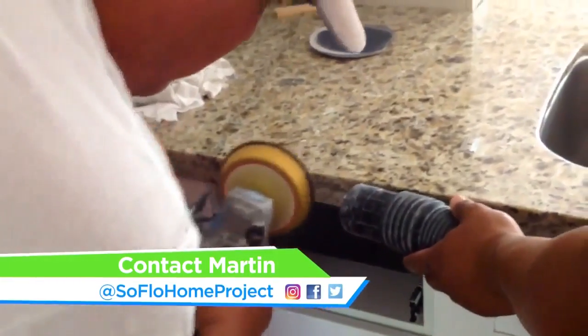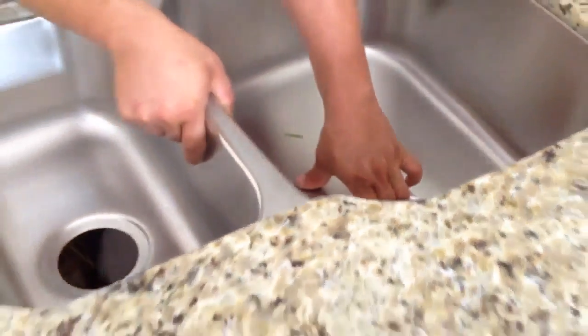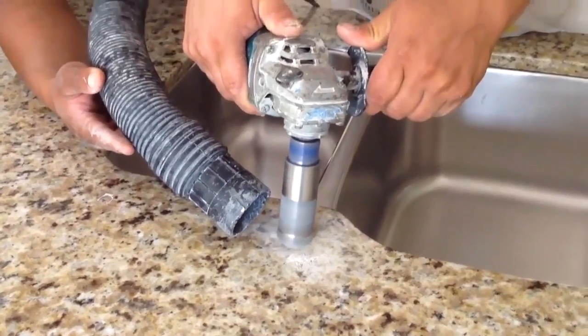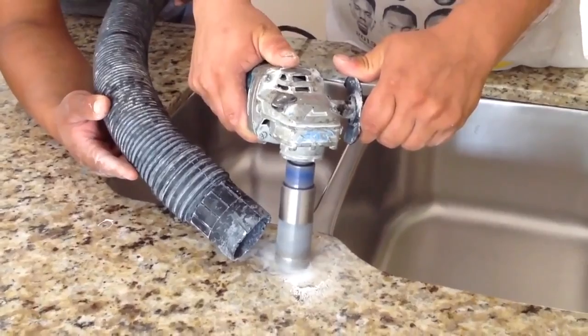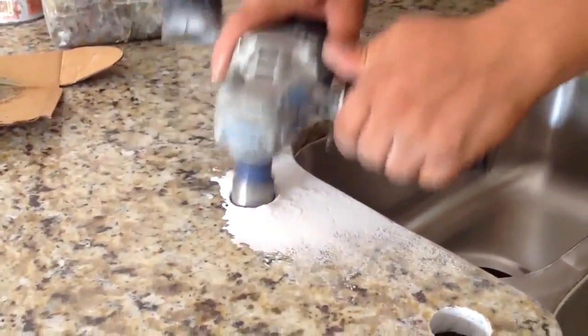The seam on the edge is polished and the countertop is now ready for the new stainless steel sink. We complete the install by drilling the holes on site for the new kitchen faucet and repeat the same procedure for the soap dispenser.